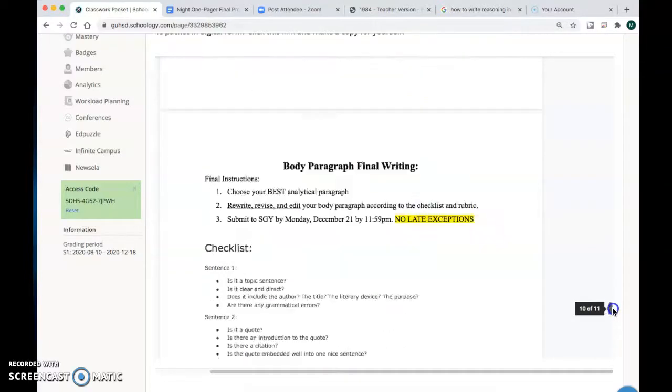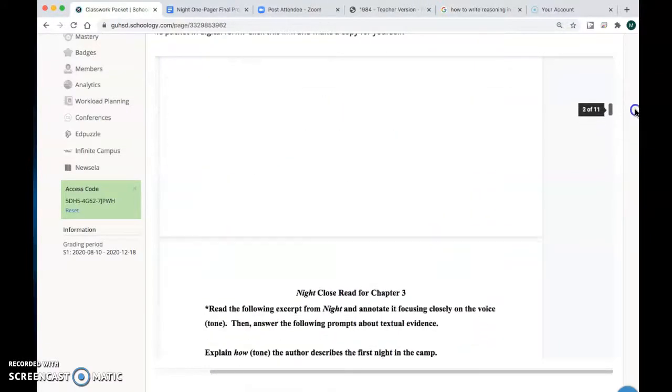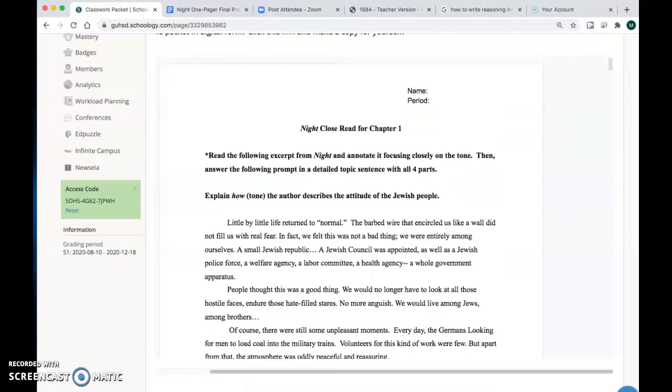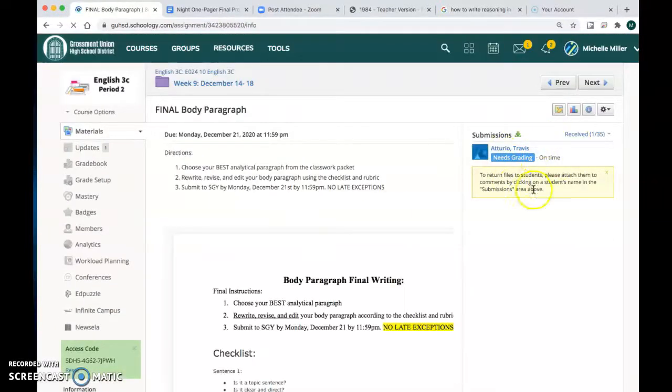So one more time, there's 1, 2, 3, and 4 close reads that you can choose from to write your final body paragraph on. Once you choose the close read you like, your paragraph is going to be on the tone. We've done 2 of them together, so you know tone words that would work. If you want to challenge yourself, then do one of the close reads we haven't done together. Once you finish your body paragraph, one more time, you'll go into week 9 and you will attach it to this assignment. So you'll attach it right over here and I'll be able to grade them.